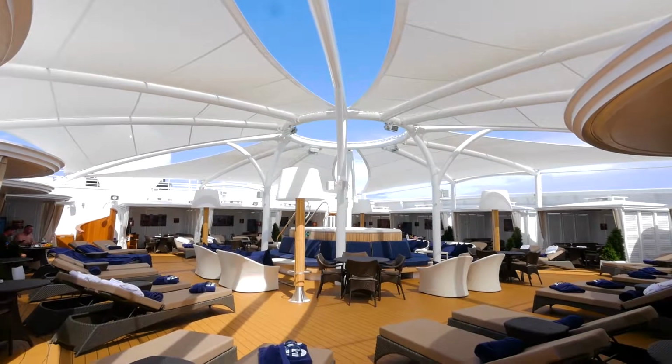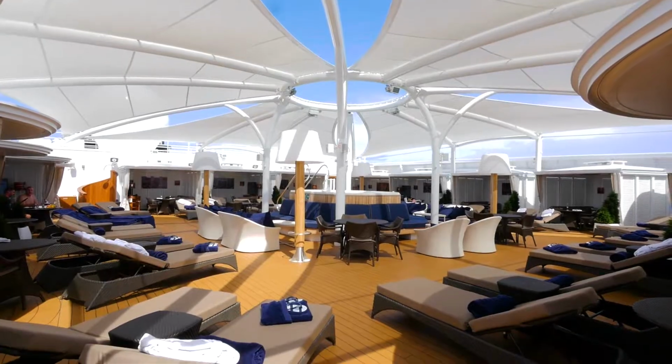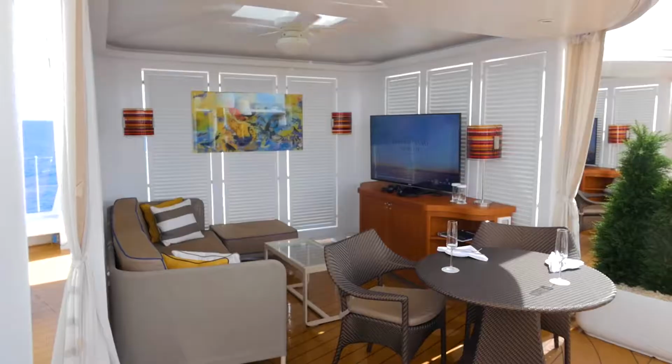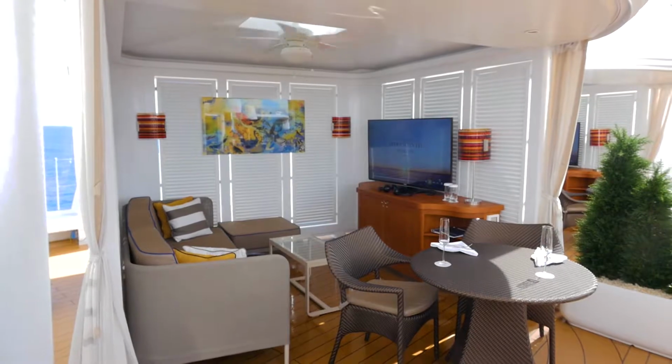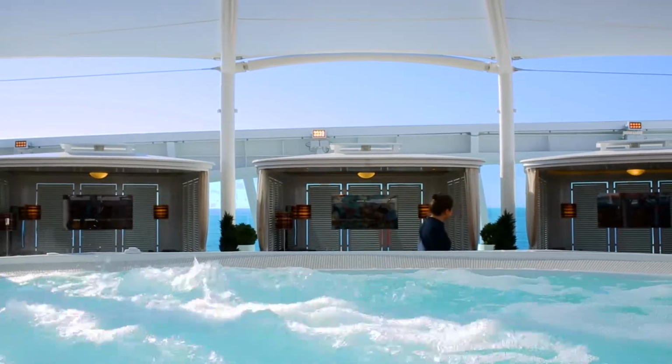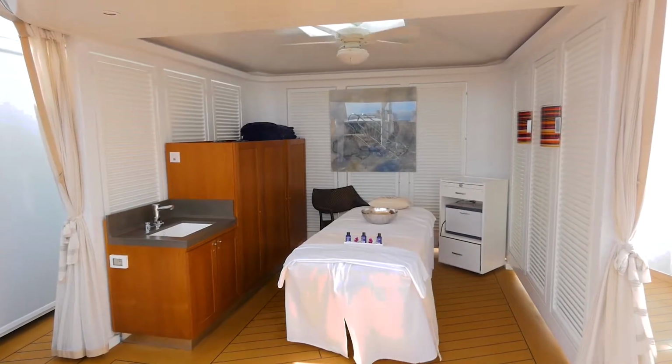One of the new spaces on board the Seabourn Encore is the Retreat. The Retreat is a space that is by reservation only for charge. You can enjoy one of 15 private cabanas with beverage service, afternoon meal service, and a spa concierge that will perform spa treatments in one of the spa cabanas itself.